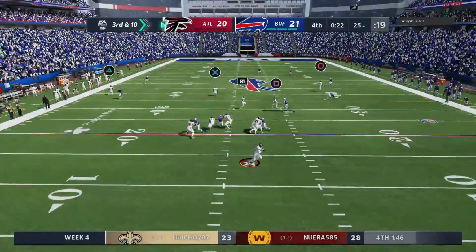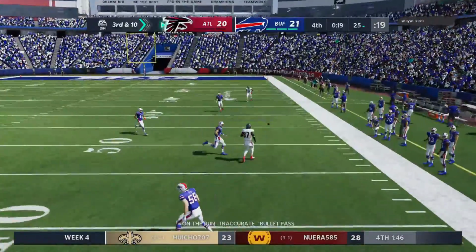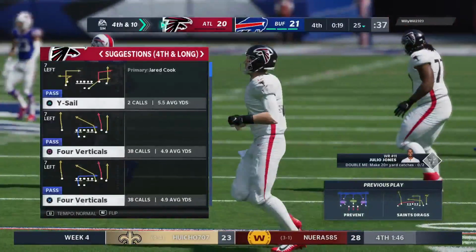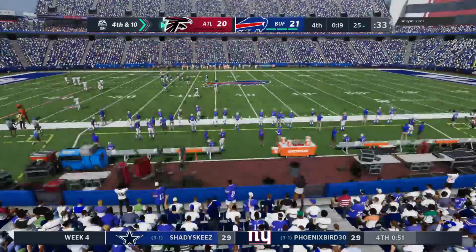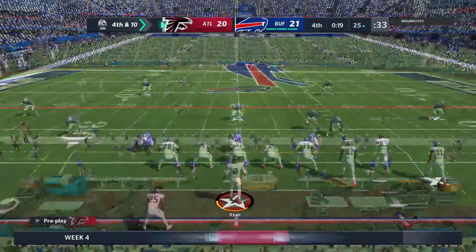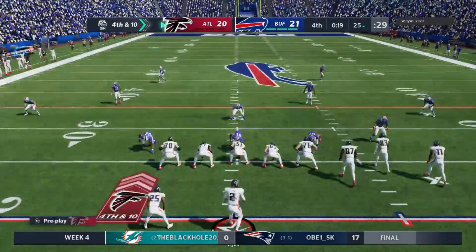He'll look to throw. Flush to his right. And that will be incomplete. They certainly did a nice job improvising there, extending the play, hoping someone would come open downfield, but they never did. One score down. Here we go. They're going to go for it here on 4th down.